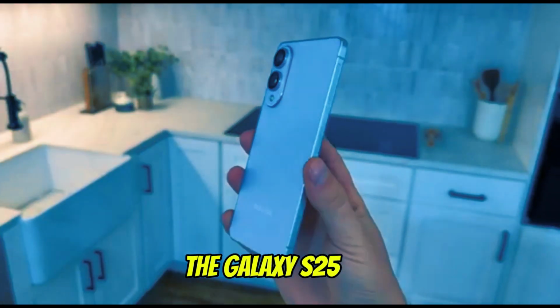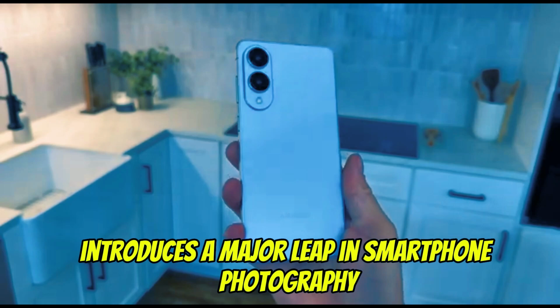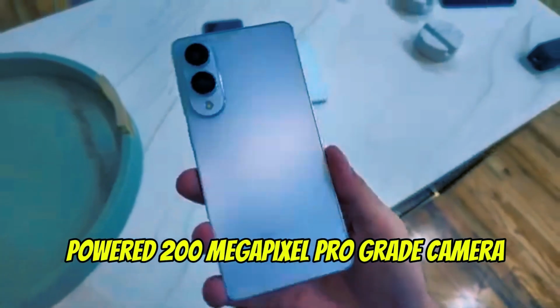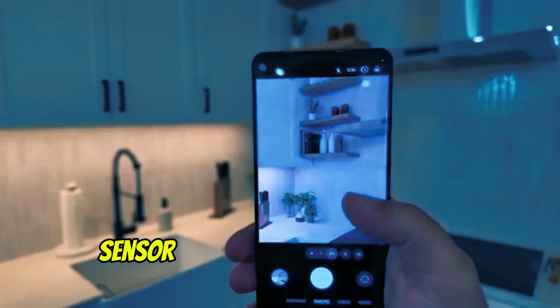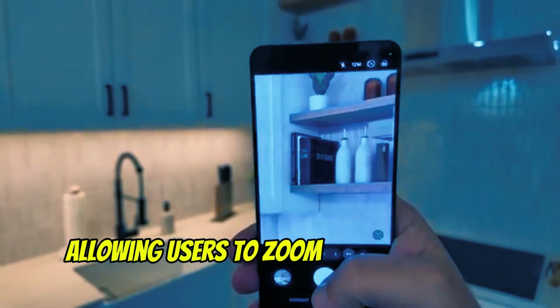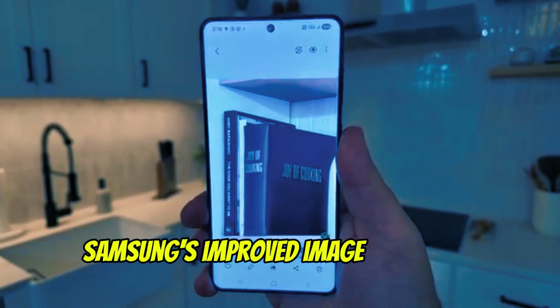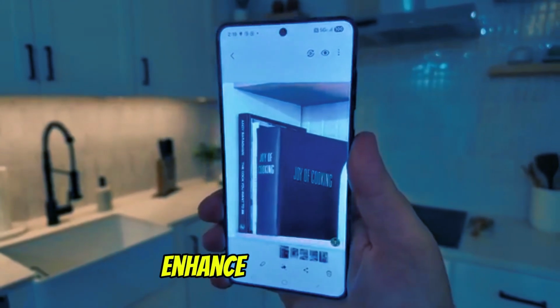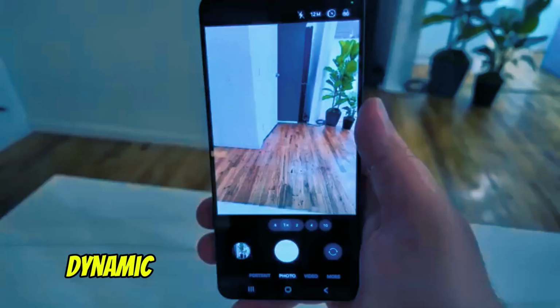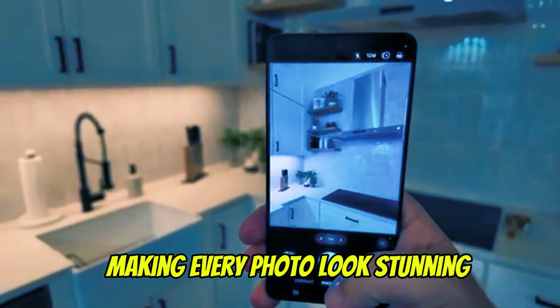3. AI camera upgrade. The Galaxy S25 Edge introduces a major leap in smartphone photography with its AI-powered 200-megapixel pro-grade camera sensor. This advanced sensor captures incredibly detailed images, allowing users to zoom and crop without losing clarity. Samsung's improved image processing algorithms enhance color accuracy, dynamic range, and low-light performance, making every photo look stunning.